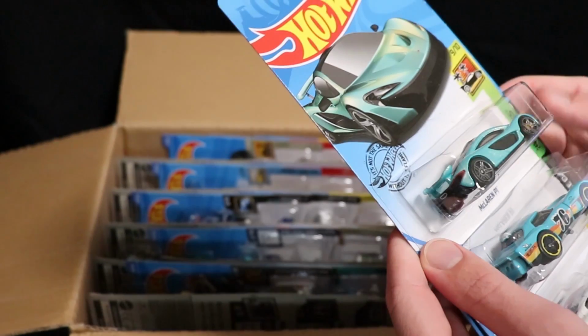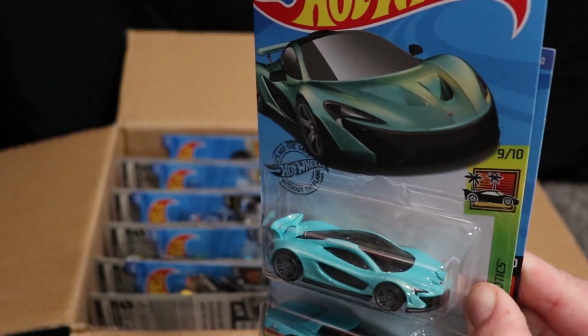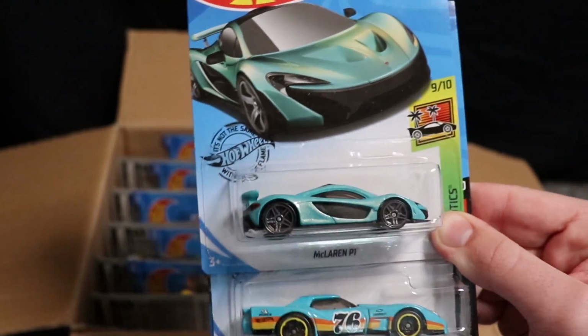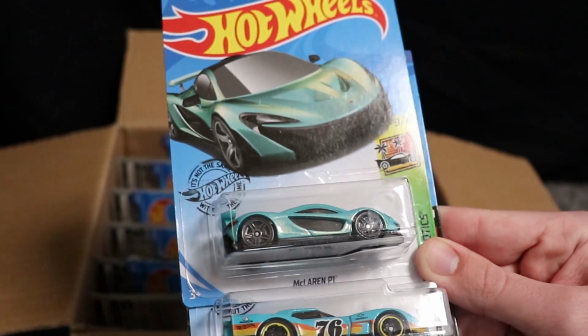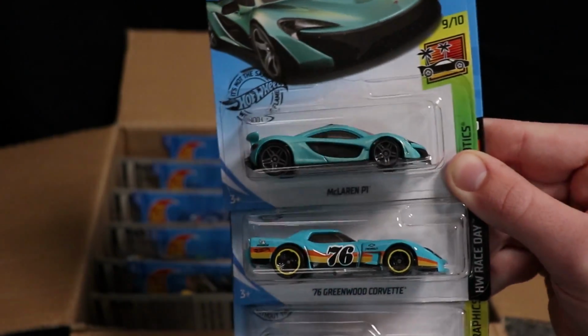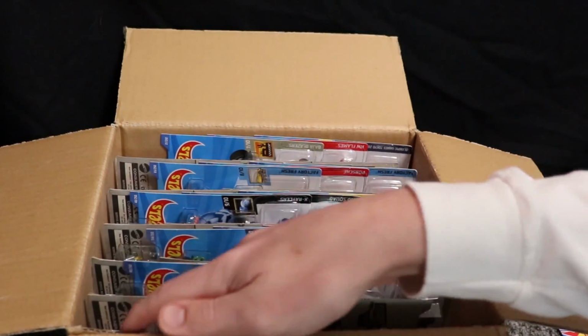Let's start off with the first three. Already got 3 beautiful cars. We got the McLaren P1 in a nice blue turquoise-ish color. I really love the paint that they did on this P1. Very beautiful. And then we got a GTR and a Greenwood Corvette from the previous case.